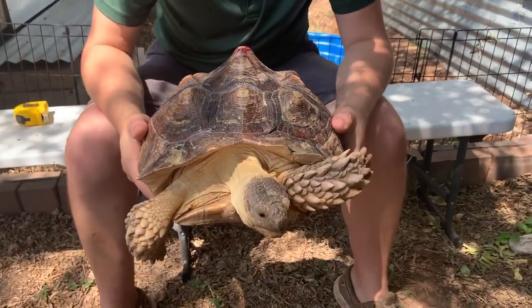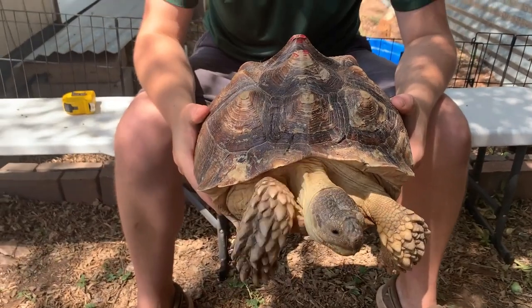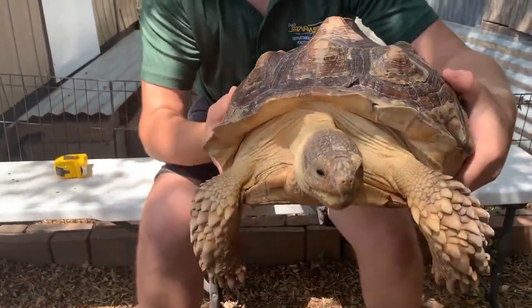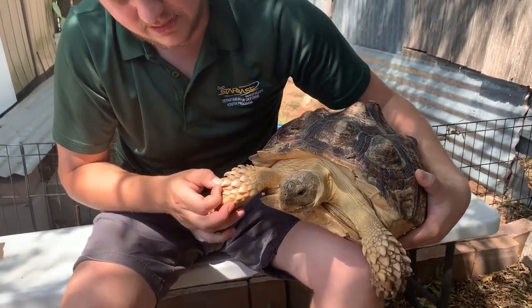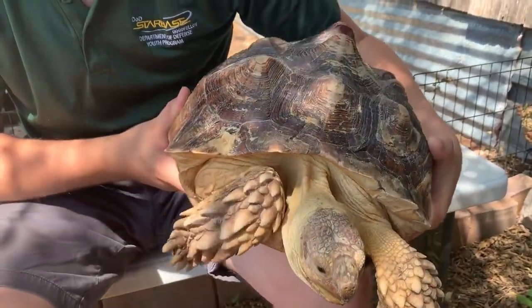Maddox, I actually have a couple of questions here for you about Bobito. So his spikes, what are they made out of? Are they the same material as our fingernails, the keratin and whatnot? So yes, that should be keratin spikes right there. That gives him a little bit of armor plating.